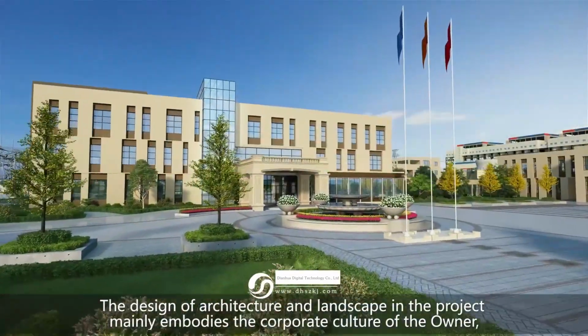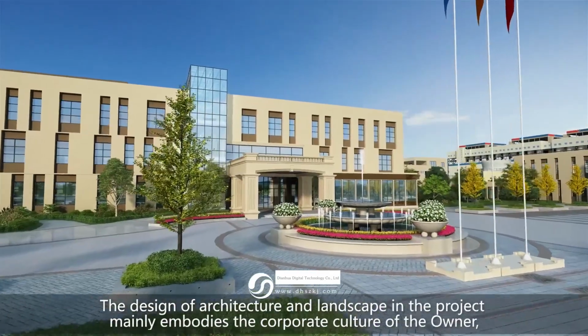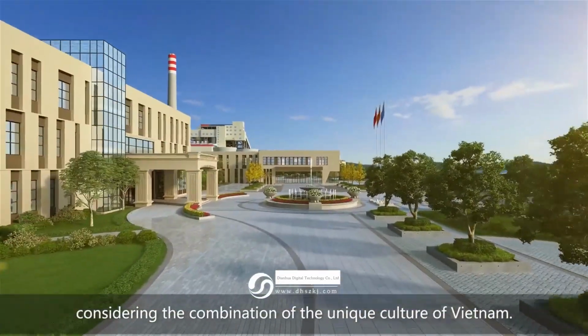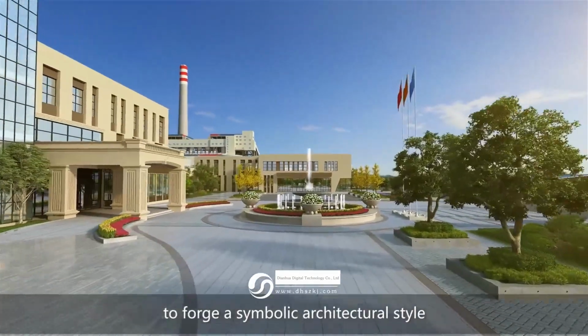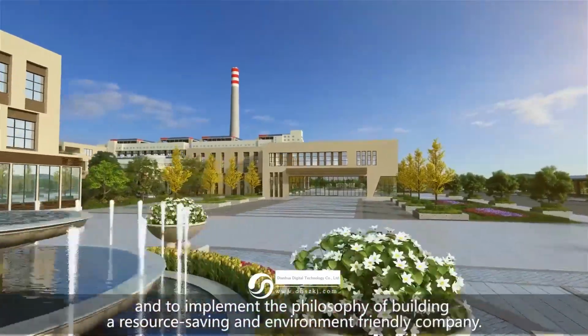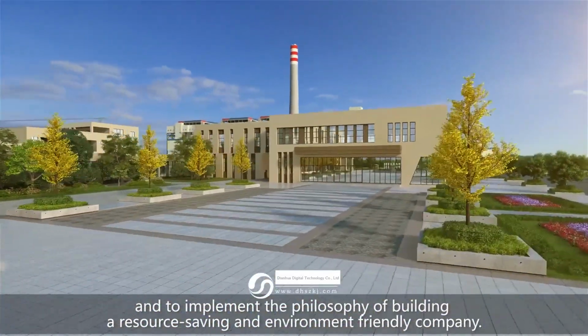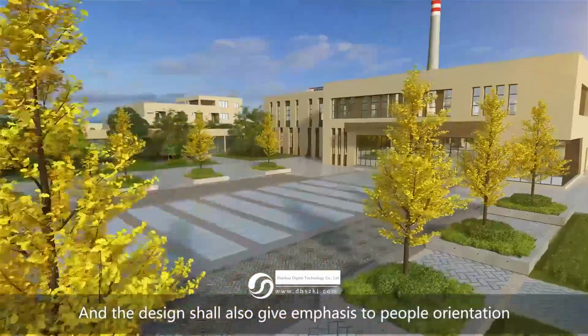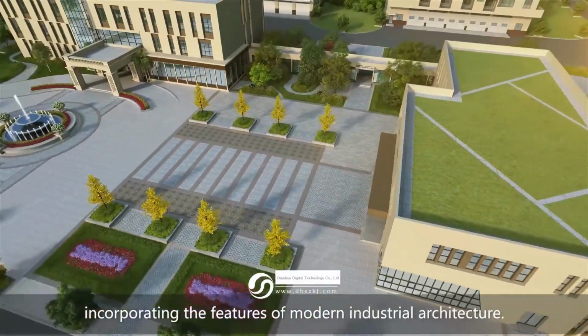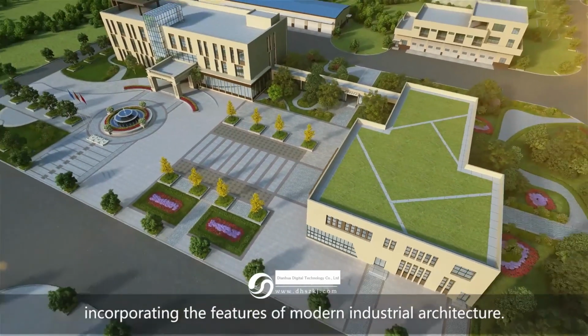The design of architecture and landscape in the project mainly embodies the corporate culture of the owner, considering the combination of the unique culture of Vietnam. To forge a symbolic architectural style and to implement the philosophy of building a resource-saving and environment-friendly company. And the design shall also give emphasis to people orientation and to make it neat and beautiful, incorporating the features of modern industrial architecture.